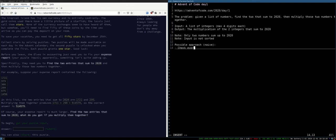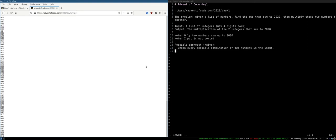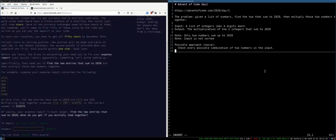So check every possible combination of two numbers in the input. Well, usually everything that contains "every possible" means that it will cost a lot. And this is exactly the case. I think we can afford to do that kind of computation with our list, because it's not that long, but of course that's not something you want to do. But I guess it makes sense to benchmark this thing.